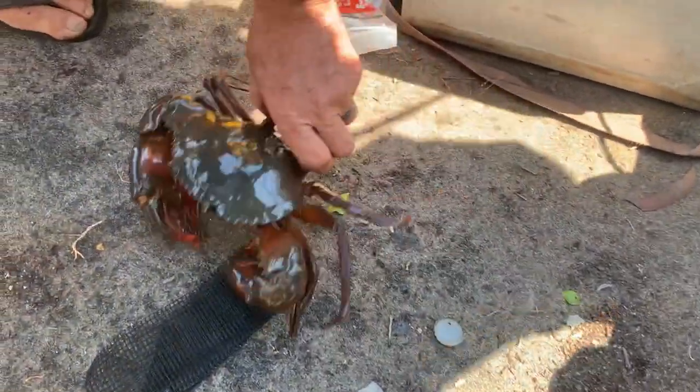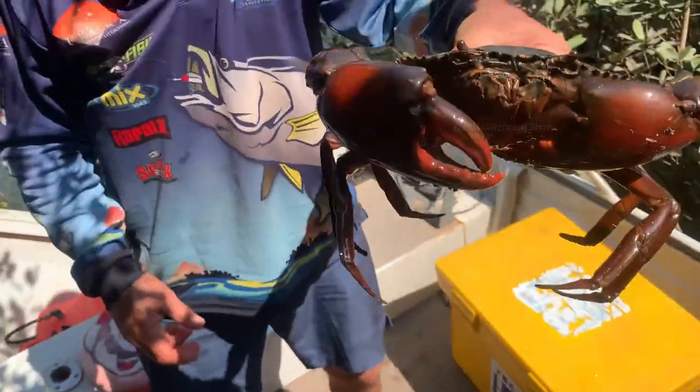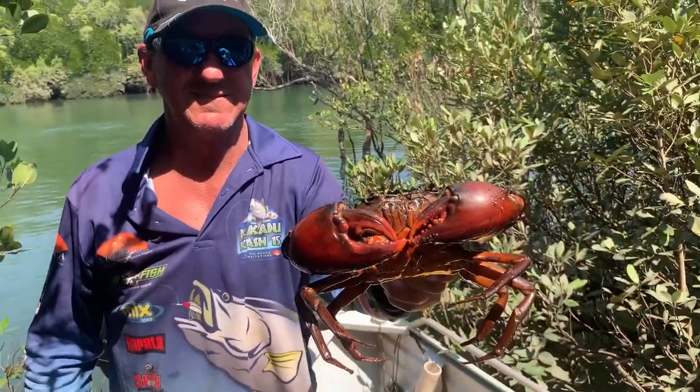In the next pod, we caught a crab and a small trout. What's that fish? Cod, man. He's ready. Yeah. Looks like he's half cooked. Look at the size of this one, wow.